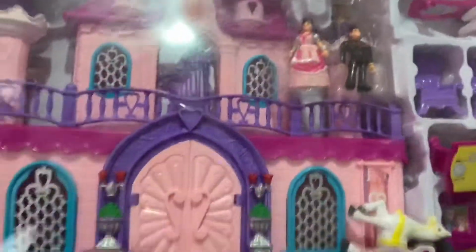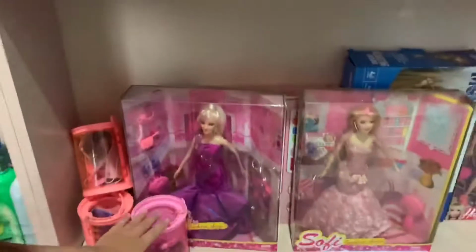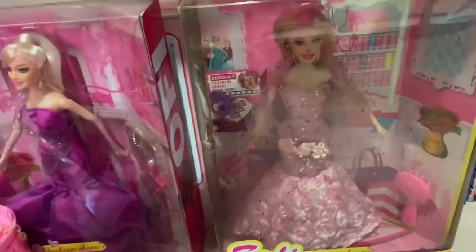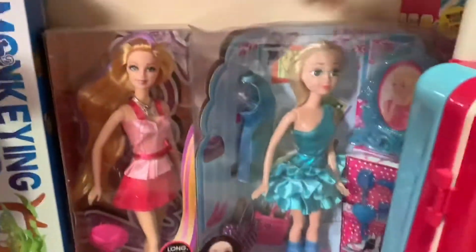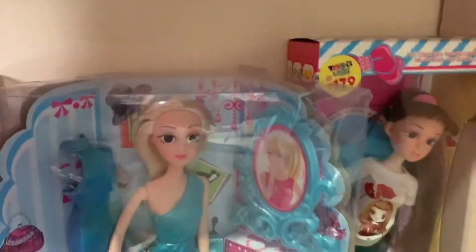So I have this nice castle here. And down here is from my LOL dolls. And this one is a fashionista. And this one as well. And that one. This one from here as well. And this one is a fashionista. And this one is just like a little doll. The same as the one I saw before.